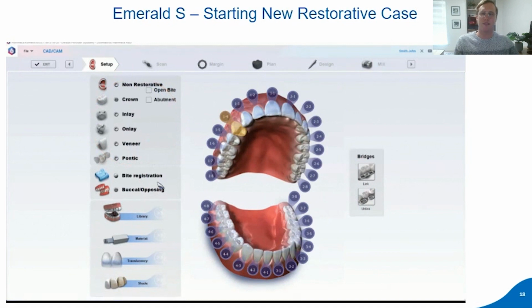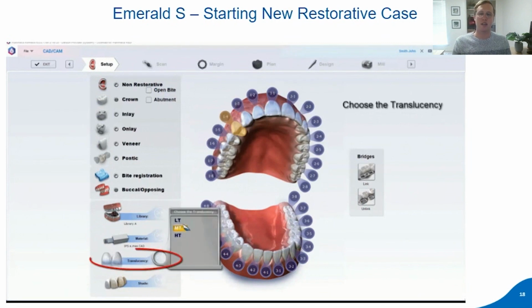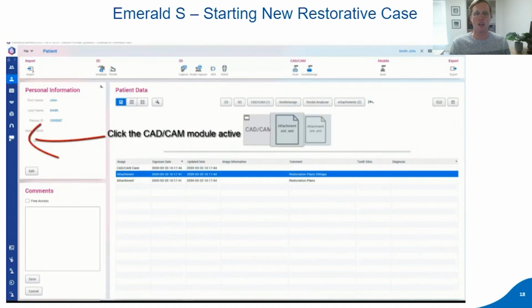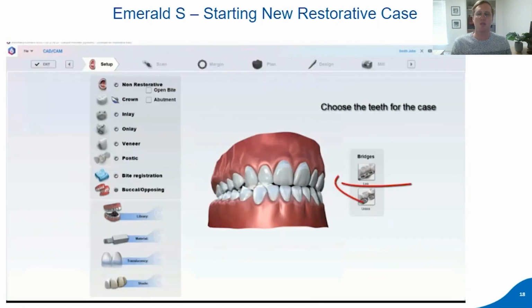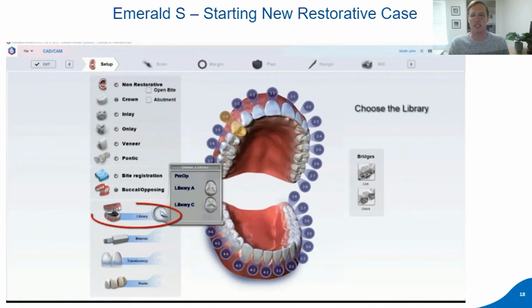Emerald S, and if we're starting a new restorative scan, we're going to click the scan module. We're going to select what type of tooth we are going to be doing restoration on. We're going to select the type of restoration, what library it is, what shade and material we're going to be using, and then we are going to advance to the scan section.